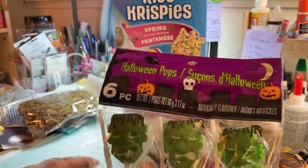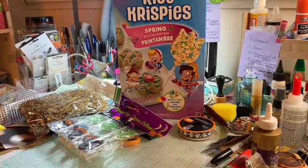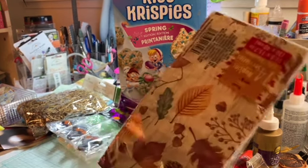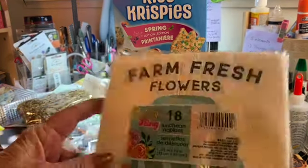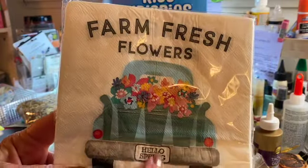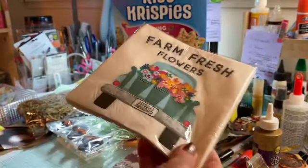These are Halloween pops. They didn't really have a lot of Halloween out. They had a lot of back to school stuff. You saw me pick up these napkins. And this one I thought was so cute with the truck, even though it says Hello Spring here and Farm Fresh Flowers. I mean, that can be covered easily, but I loved that.